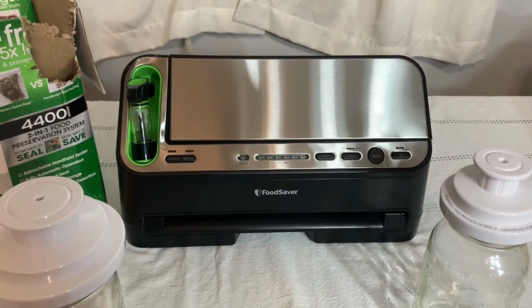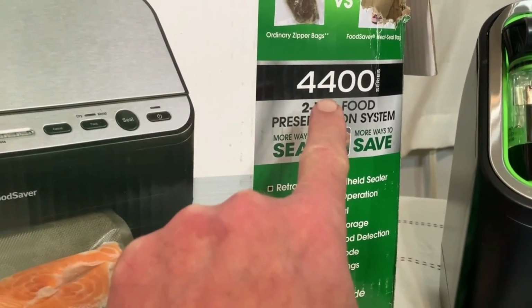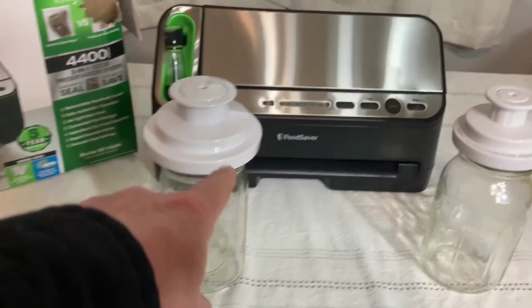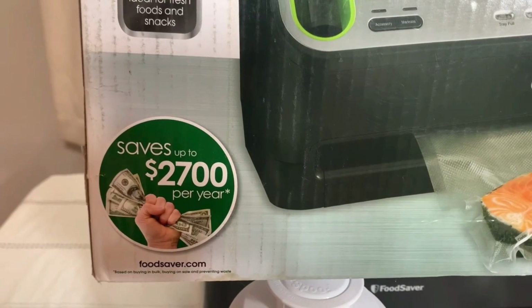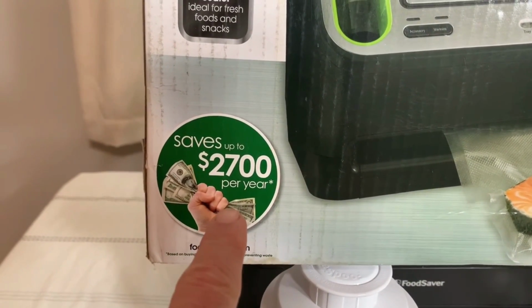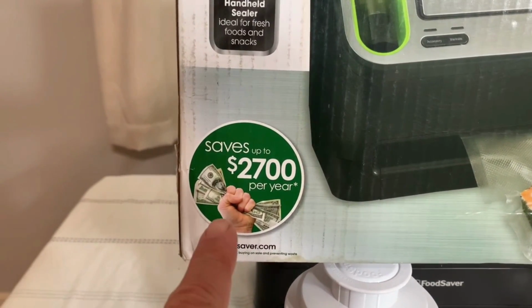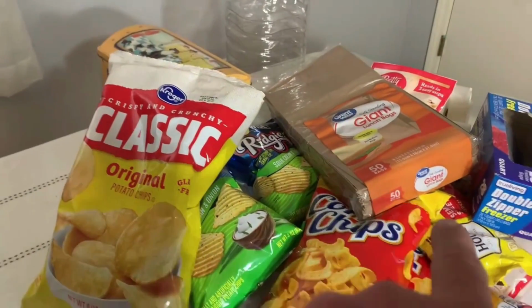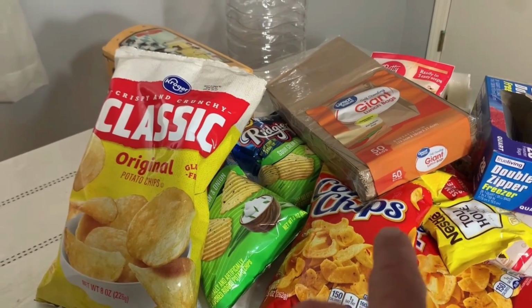The Apocalyptic chip maker that we're going to be using today is a FoodSaver. This one is a 4400 series, and we also have the attachments for wide mouth mason jars and regular mouth mason jars. And look at that. Saves up to $2,700 per year. That's a pretty good investment. Now, I've never saved $2,700 a year from using this, but if you have something like this, it will allow you to store these kinds of foods long term, which might prevent you from having to throw them away someday.